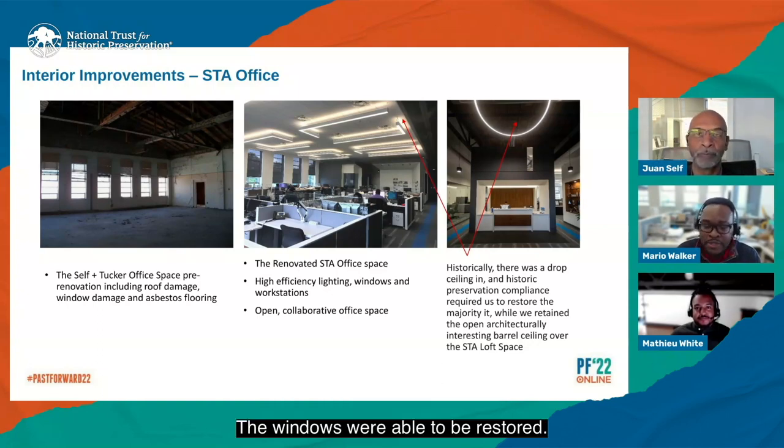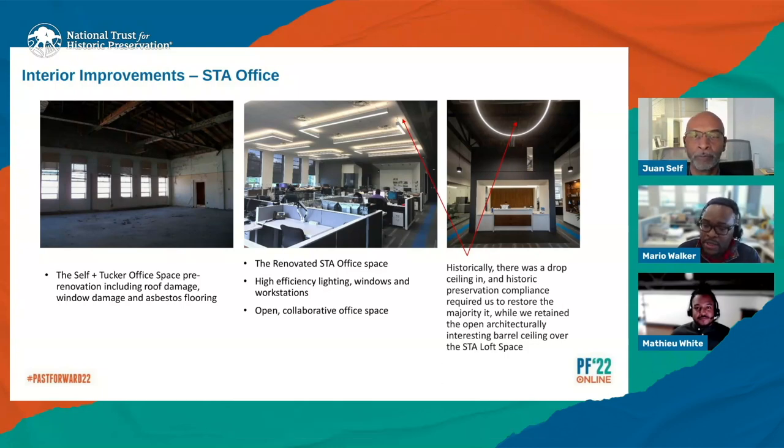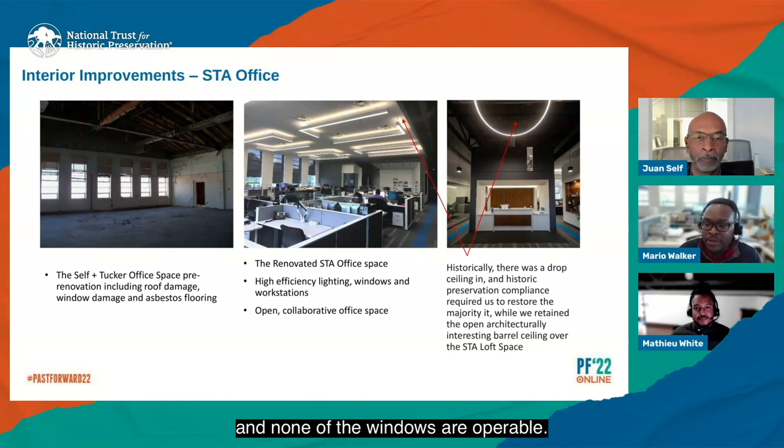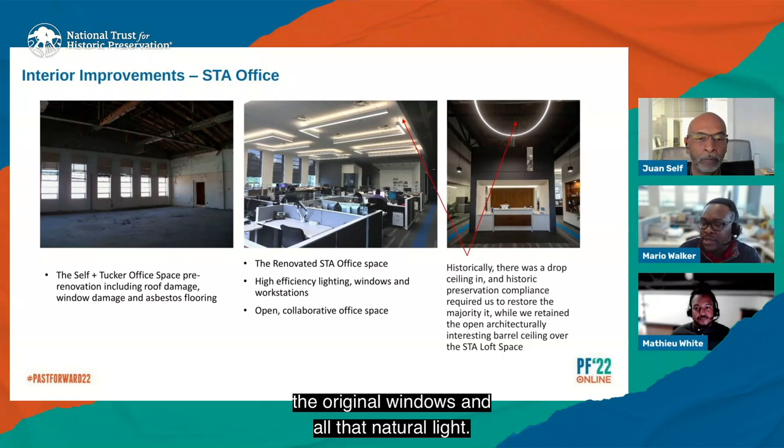The windows were able to be restored. These are all the original windows that we were able to salvage, and they were all reglazed with 1-inch insulated glass. None of the windows are operable, so they all lost their operable nature, but we were able to retain, like I said, the original windows and all that natural light.